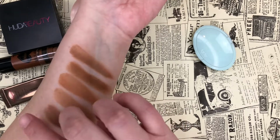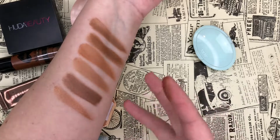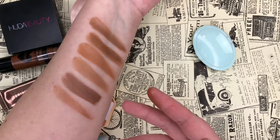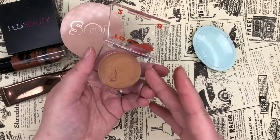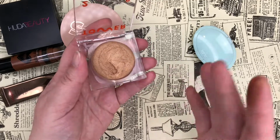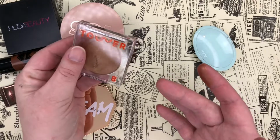And this is the one that I have the least amount of experience with. It's very shimmery, and I kind of picked it up at the end of summer, so I didn't really get a lot of time to play with it while smoothing and all of those things. So this is the one I probably know the least about.